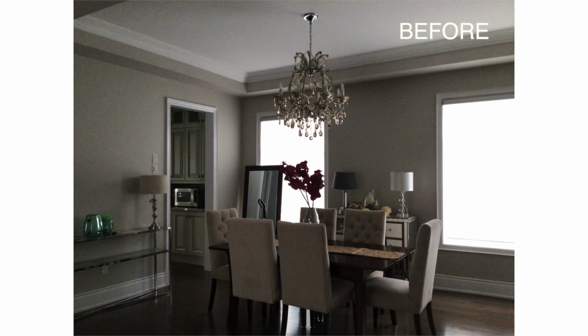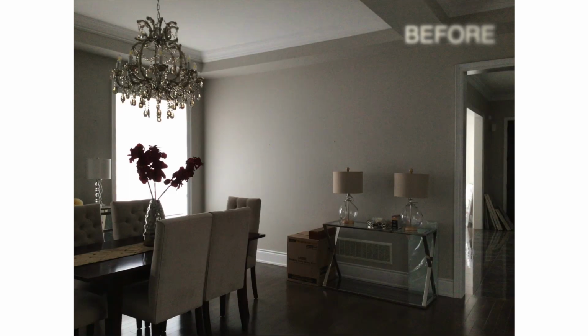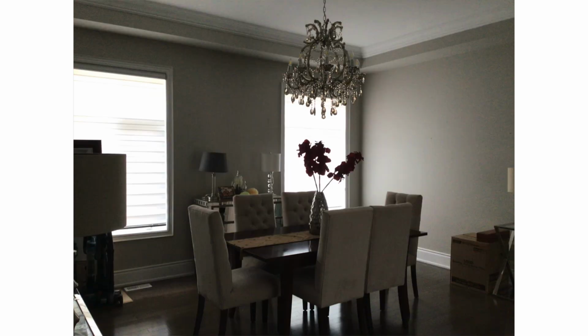Berenia challenged us with a dining room. The befores were not so great. She had a small dining table parallel to the windows. She had 2 different consoles in there and 1 credenza. She had 6 different lamps, a whole bunch of mishmash. Everything was out of place, too small scale, not proportioned or positioned properly.